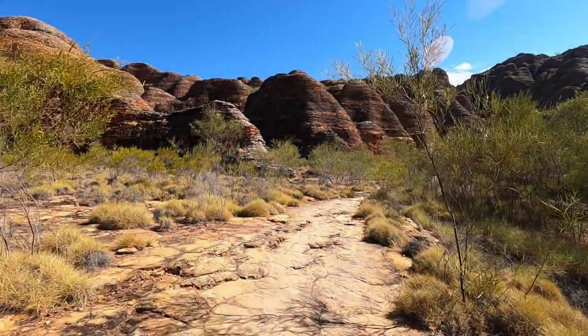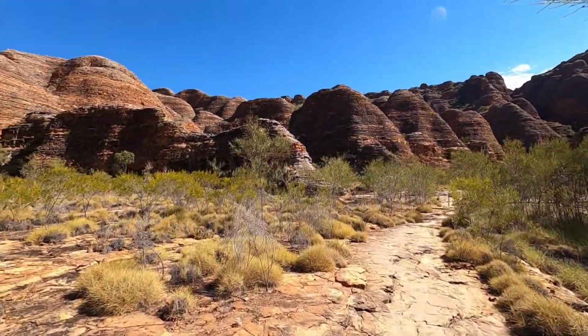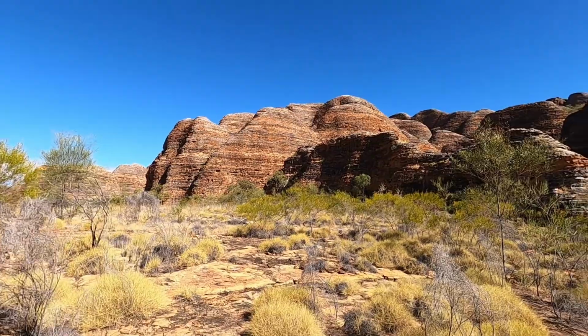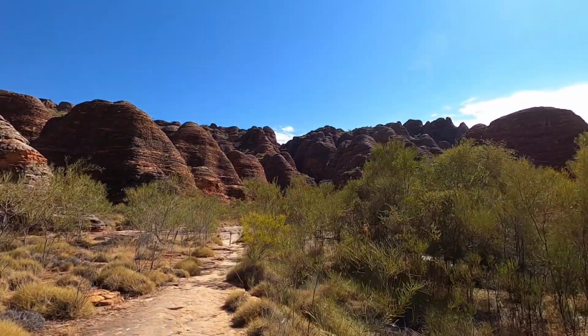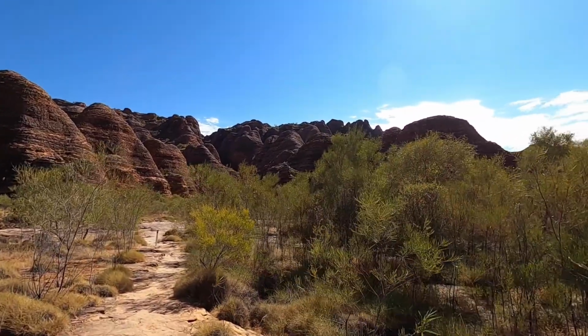So we're on the walk into Cathedral Gorge. These beehive domes all around. Pretty cool.